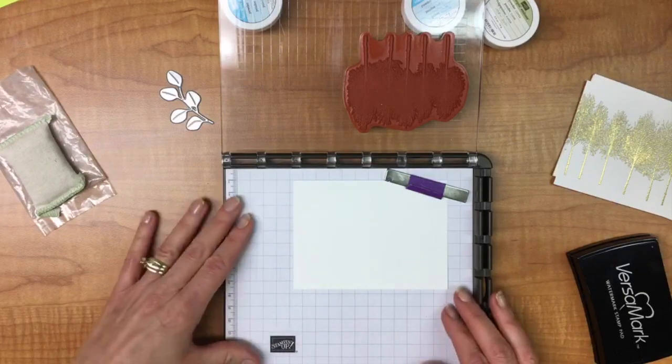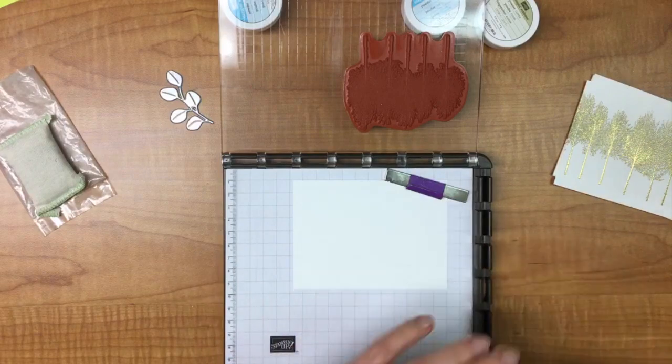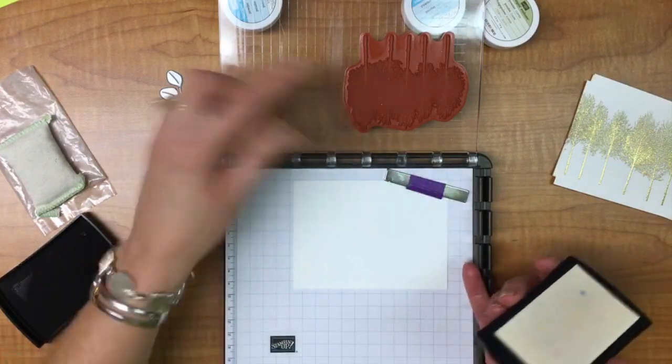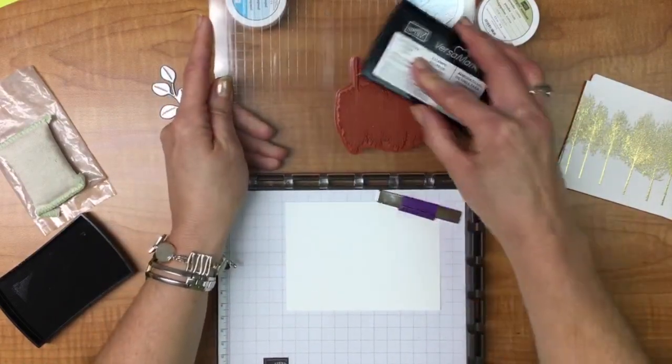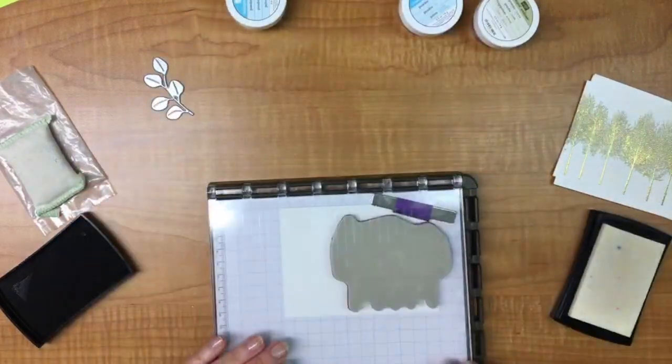So I've got my small grid sheets, which are new and great. They fit right into the Stamparatus. And I've got my sheet of white, and I've got just one magnet on the top, and only one right at the very top because this is a pretty big stamp. So I'm going to take my Versamark and I'm just going to ink up my trees, stamp it down.